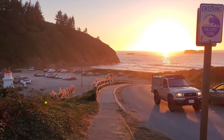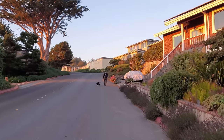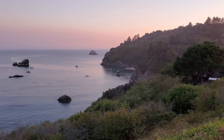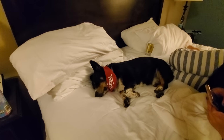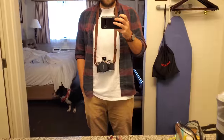The sunset light eventually got there. Photographers, you know what I'm talking about. As the sun set, we raced towards the only familiar thing in town, beer. The next morning, it was time to hitch our wagon elsewhere.